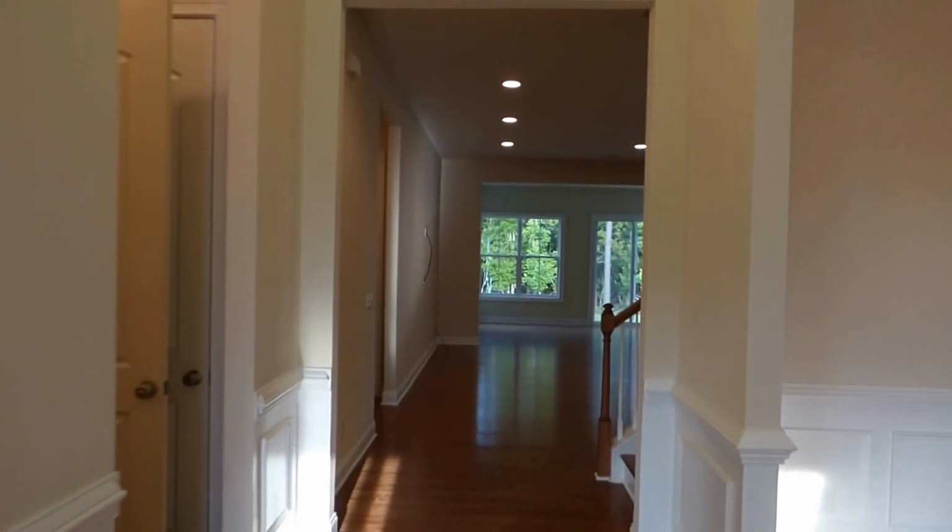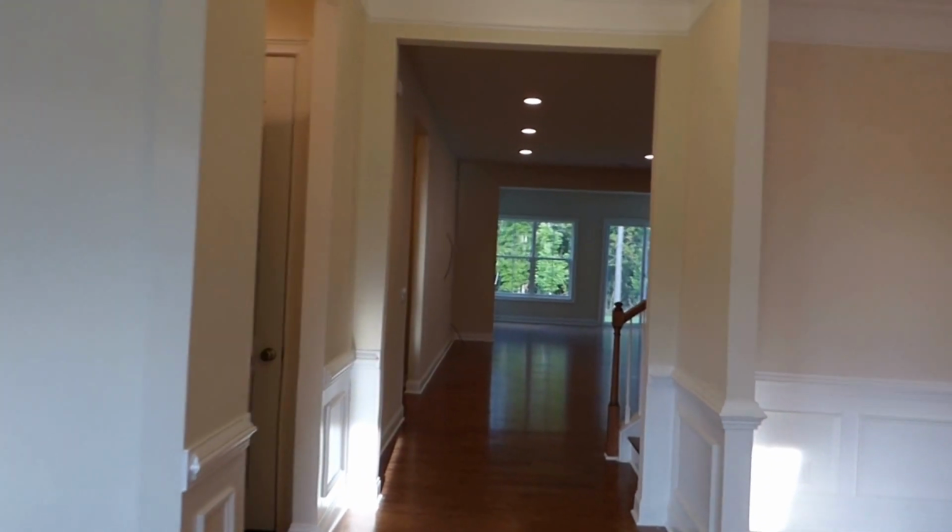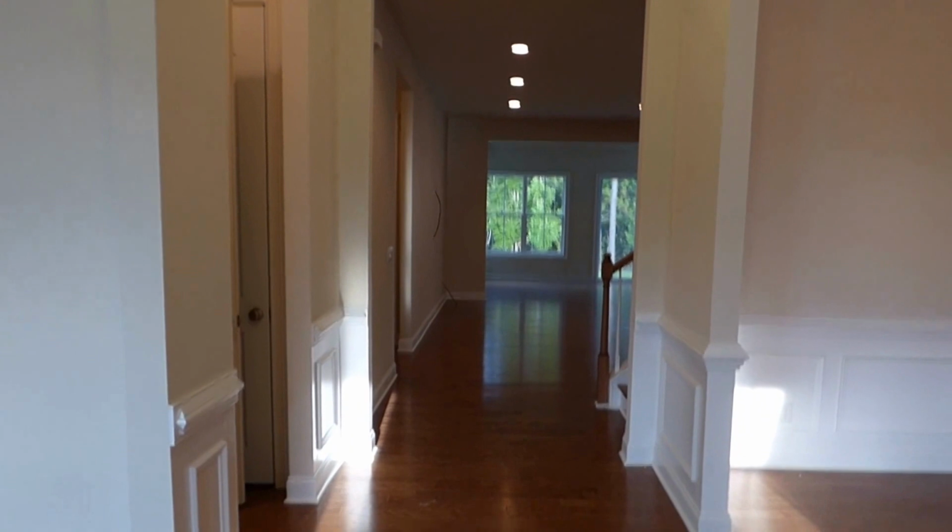And right from the entrance of this house, we have wood floors, a medium brown, kind of a caramel color, more to the brown than to the yellow. And it just says hello right from the foyer.